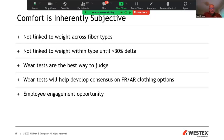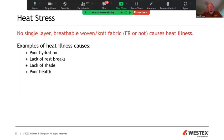Again, comfort is subjective, but you will be able to develop some kind of consensus. There are some tests that we can look at that might help, but really there's no substitute for a wear test. So remember, comfort is subjective. Heat stress: that's the excuse, "Hey, I can't put this on, I'm going to have heat stress." Well, if you're talking about flame resistant arc rated clothing, per OSHA, no single layer, breathable, woven or knit fabric, whether it's flame resistant or not, causes heat illness. So if it's got some air perm, it's single layer, it's not causing heat stress.